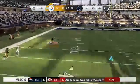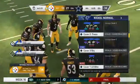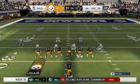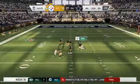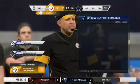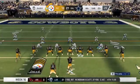Back to throw here. That ball caught by the former Toledo Rocket, Deontay Johnson. And he's taken down inside the 30. The Steeler 1st down on the pickup of 11 yards. Back to throw. He'll get this one to Switzer. And he'll be out of bounds just inside the 25-yard line. 4 yards on that last completion, so that sets up 2nd and 6.